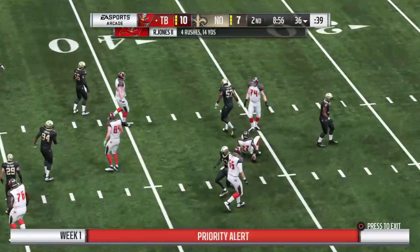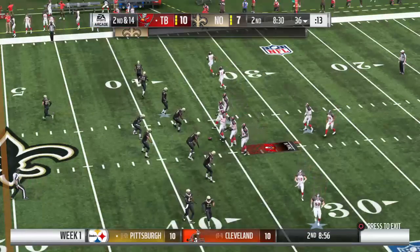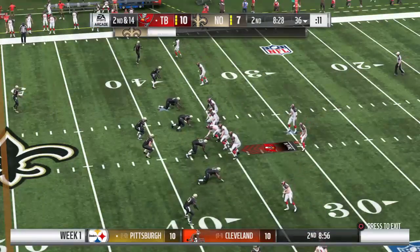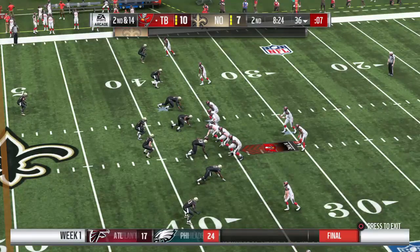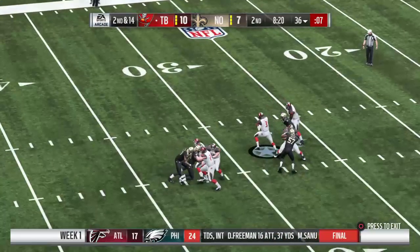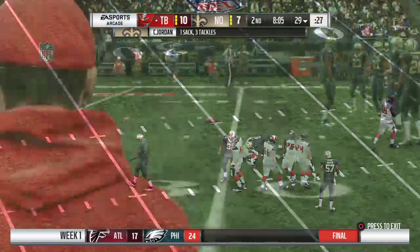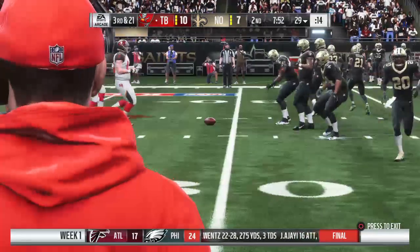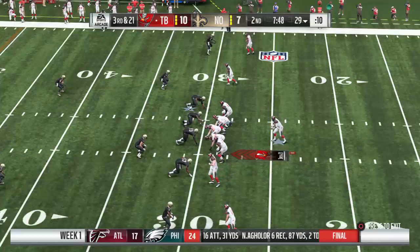And that one blown up quickly, as he's going to be stopped before he could even get started. They'll wind up losing 4 yards on the play. And that's going to make it 2nd and 14. From the gun, Winston. And the Saints pressure gets him. Brought down for a sack. Cameron Jordan in there to bring him down for a loss of 7.